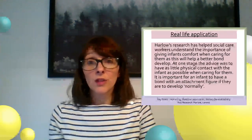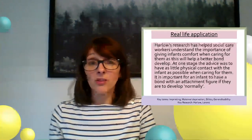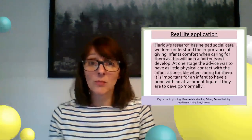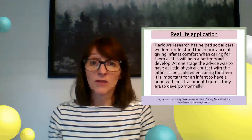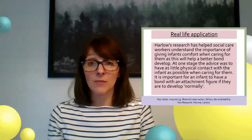And if an infant's born into the care system, then they will seek to get that infant adopted as early as possible, or put them in a long-term foster home as early as possible, to help them develop that bond and develop that attachment, so they can develop normally and form attachments and know how to care for their babies when they get older.